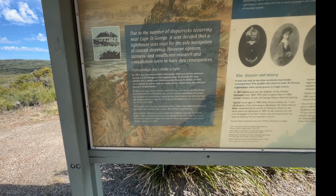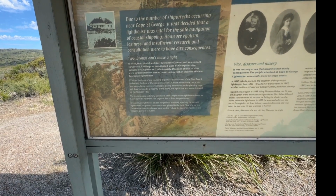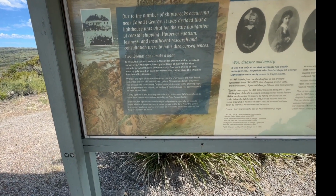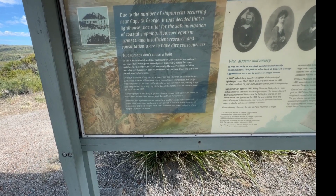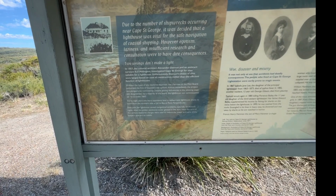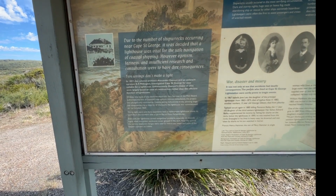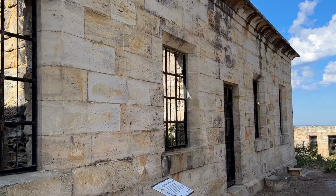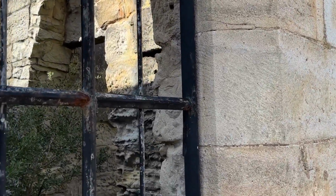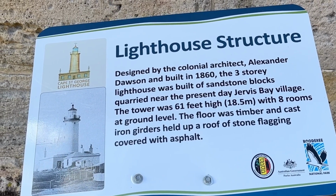Even unlit, the lighthouse caused navigation problems, especially on moonlit nights when the golden sandstone tower glowed in the dark. Near the turn of the century, explosive charges were used to reduce the tower and parts of the keeper's quarters to rubble. I believe they got the Navy in to use it as target practice. So it should never have been built here, and it was only built here because there was sandstone and it was easier to get to than any other spots, but originally the designs were to be 2 kilometres further south. So if you want to read the signs, just pause the video and you can have a good read of it yourself.